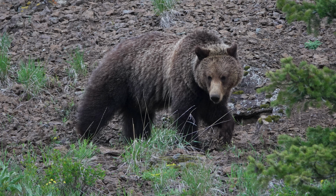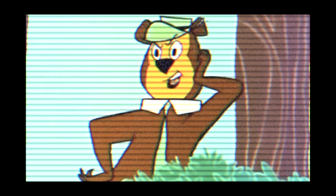A photo like this of the bear, what do you think? Worth it or not? Look at the bears!